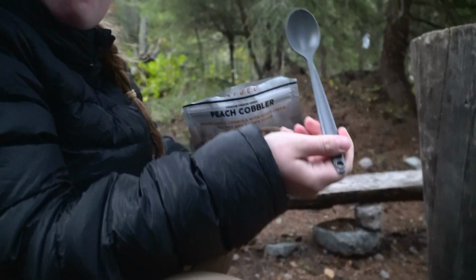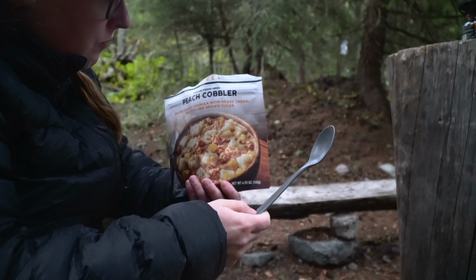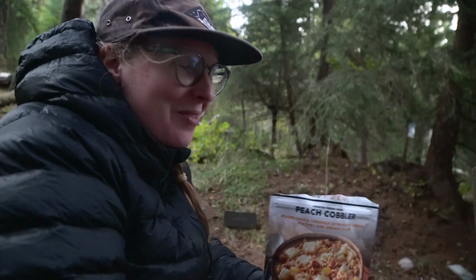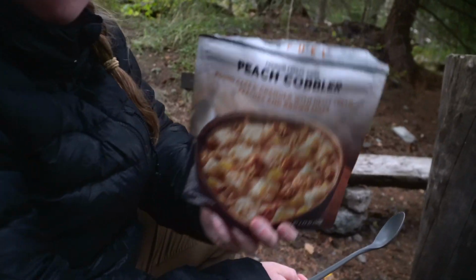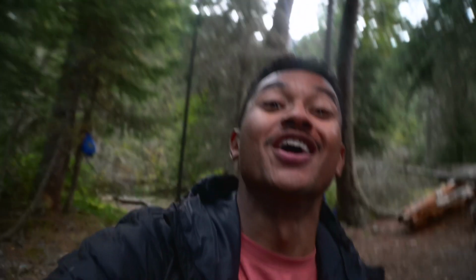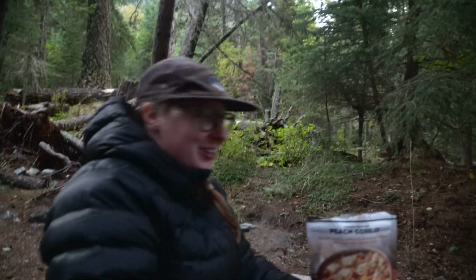Oh crap! What are we eating? Beach cobbler. Hella good, dude. Let me see that. Look, there's porridge in there. It does look disgusting. It does not look great. It tastes so good. So good.